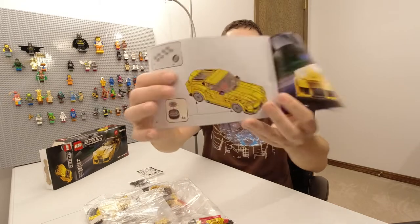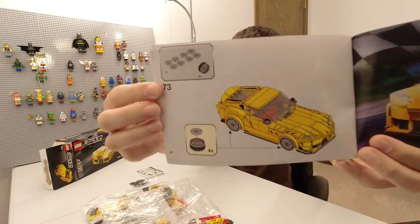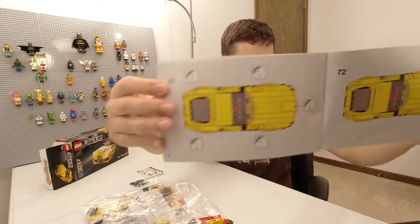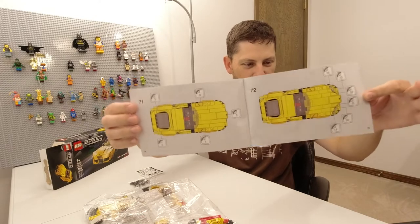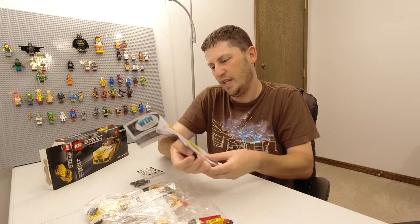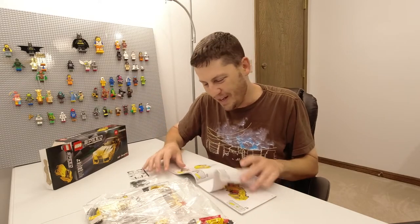So I think it was, what, 73 pieces, that's the last step, or 73 steps, sorry, 73 pieces, that would be a really simple build. And stickers everywhere. Sticker, sticker, sticker, and more stickers. That's how you build it, it's just stickers. You stick them all together and then you build a car.